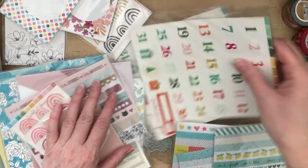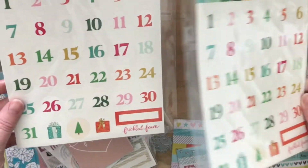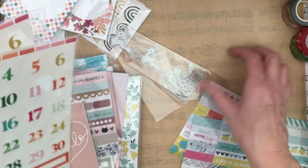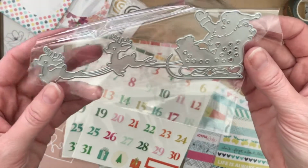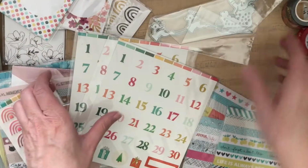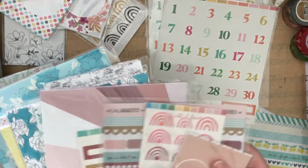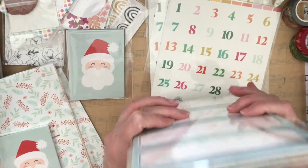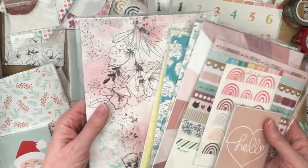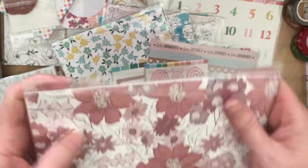Okay, and then I got these number stickers for December Daily. They're super cute. And then I did get a die. I think this was $2, but this was the Santa with the reindeer. So yeah, super excited. Haven't ordered from them in a while because I usually just hoard their supplies and won't use them, but I want to take a peek inside this paper and see, is it double-sided? What's the quality?